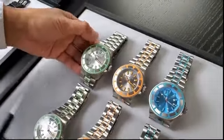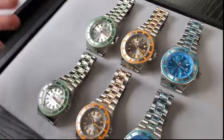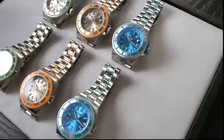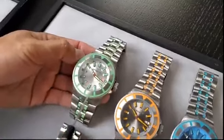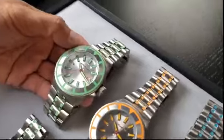And this is my favorite color, and I'll tell you the reason why. Unless you're really into orange or blue, then go for that. It's all personal preference, but my preference is the green. The reason why is it's the most neutral out of the three, okay?